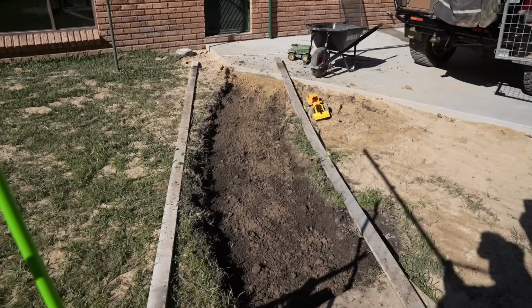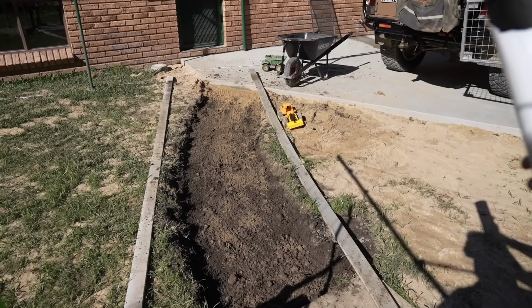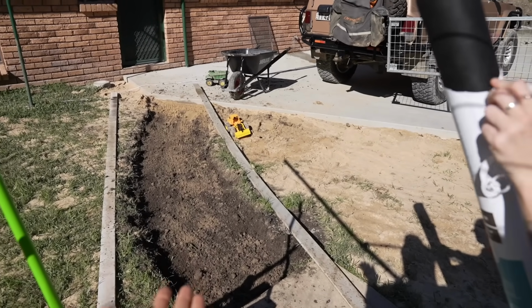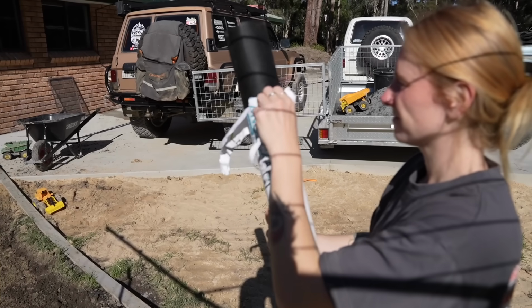We dug out our trench there, made it somewhat level, even, flattish, whatever you want to call it. We winged it, hope for the best. So we've got some weed mat now, and what that'll do is when the gravel pathway is there, it'll reduce chances of weeds coming up through it over time. But I figured we'd lay it down in there.